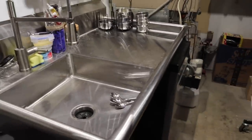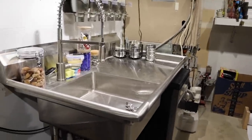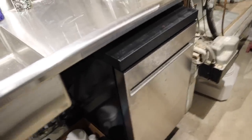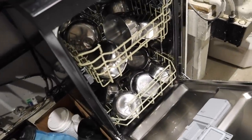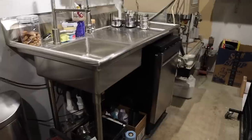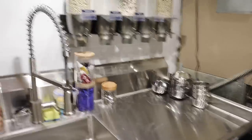And then we added this brand new sink with a garbage disposal, which is amazing. So we get to put stuff down the drain. And our own little mini dishwasher. So now we can finally wash all the bird dishes on their own in one spot. And it works really amazingly. So that's the latest addition to being able to do a better job taking care of our birds. We're probably the most excited about this addition.